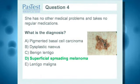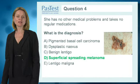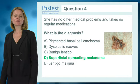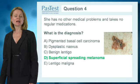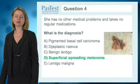So why is it a superficial spreading melanoma and not the other diagnoses listed here? Well, a pigmented basal cell carcinoma would present as a pearly or shiny nodule, usually one colour. A dysplastic nevus would not look anywhere near this irregular. A benign lentigo is simply a freckle, so it would be one colour and it would have a regular border. And a lentigo maligna is a freckle that's going slightly wrong, so it would be mainly a tan freckle, but it may have an area within it that looks abnormal. So superficial spreading melanoma is the only answer here.